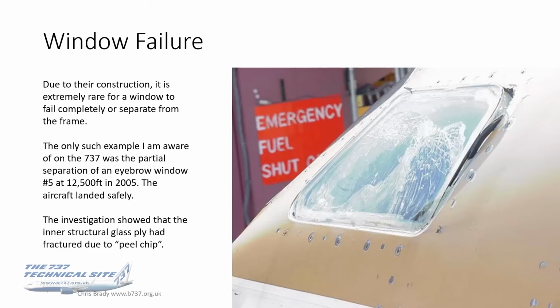due to the construction, it is extremely rare for a window to fail completely or separate from a frame. I do not know of an example in the, say, 50 odd years of the 737 where a window has completely come away. The only example I'm aware of which got close to it was this one in the photo, which was of a 737NG in 2005, which had this partial separation of an eyebrow window climbing through 12,500 feet, and the aircraft got no worse than you see in that photo. I would imagine it was a bit loud and noisy, and pressurization would have been an issue, but they landed safely.